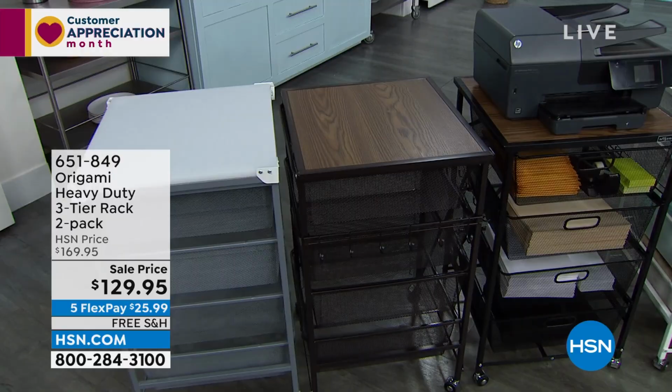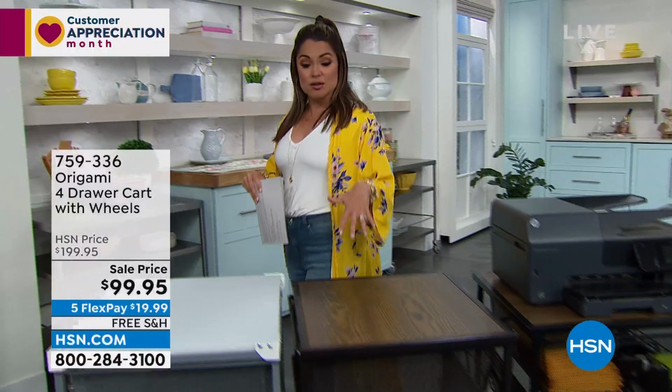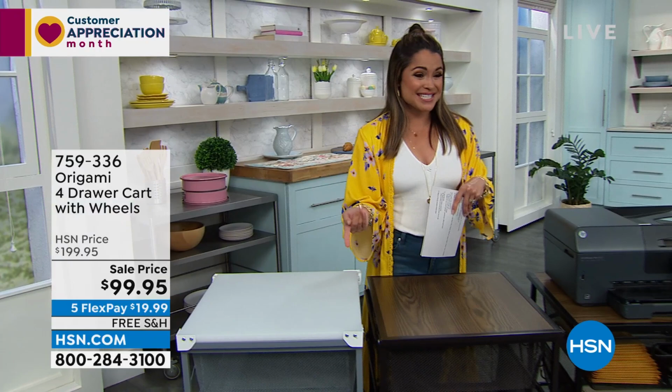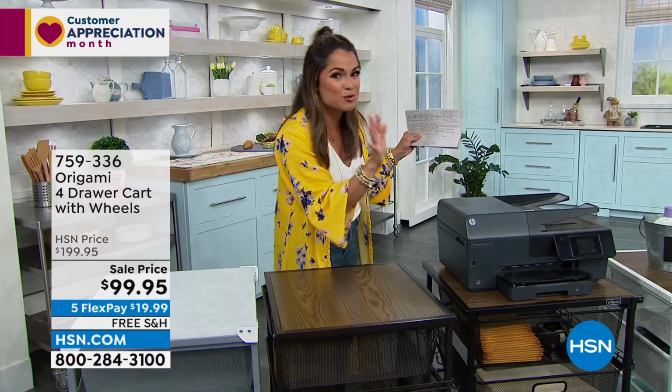All right, we're gonna move on. This was very, very popular this morning. Very exciting. This is our four drawer cart with wheels. This is also from Origami. Wood and powder coated steel. Perfect height here, it's 33 inches high, but you can hold up to 40 pounds on top. So maybe it's your printer, your stand mixer, your Cricut machine, I think anywhere you're using your toolbox.